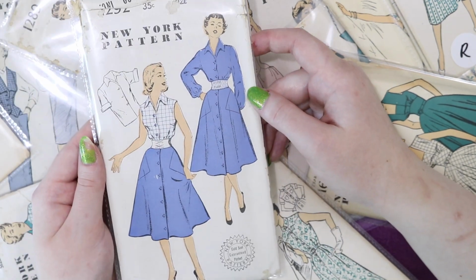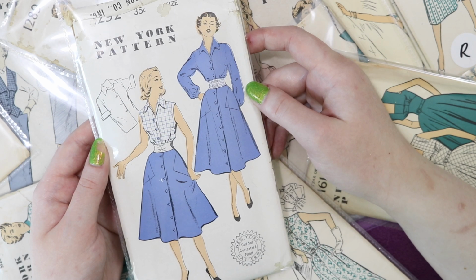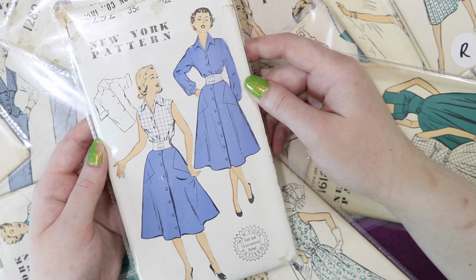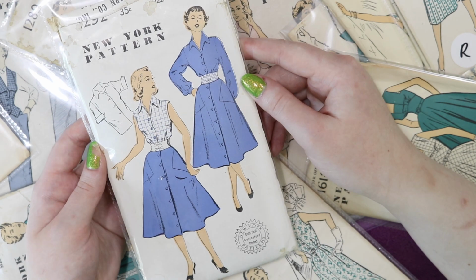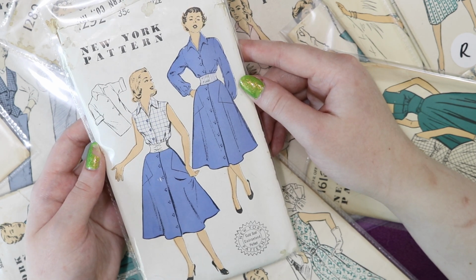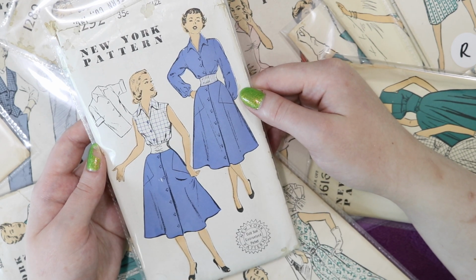Some of these had very fragile envelopes, so I wanted to get them photographed and tucked away as quickly as possible, which is why I didn't show them to you in their original form before they were listed and put in clear envelopes, because some of them just would have deteriorated to dust and pieces would have ended up getting lost. But I think this is for a blouse and skirt or dress, but it might just be for blouse and skirt that you can wear together to make it look like a dress. Anyway, you can have this for short or long or no sleeves at all.